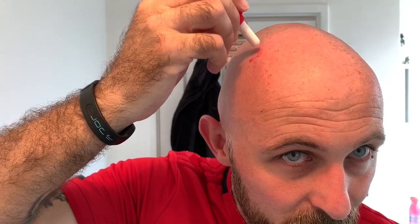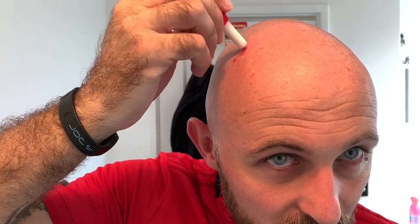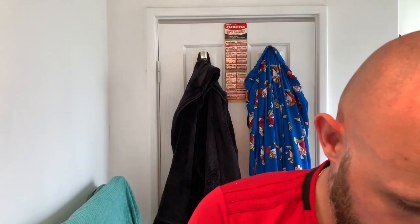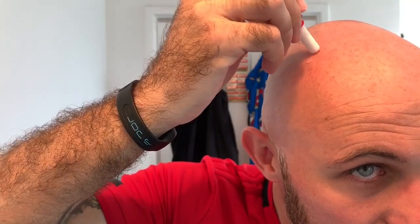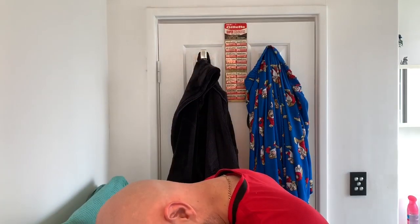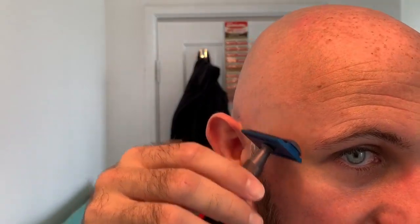Definitely going to stop. The styptic looks good, even though I'd cut myself in it. It's weeping a little bit, but not much. Right, well, I've got this razor out, I know I've already done my cheeks. I'm just going to do a quick dry pass.